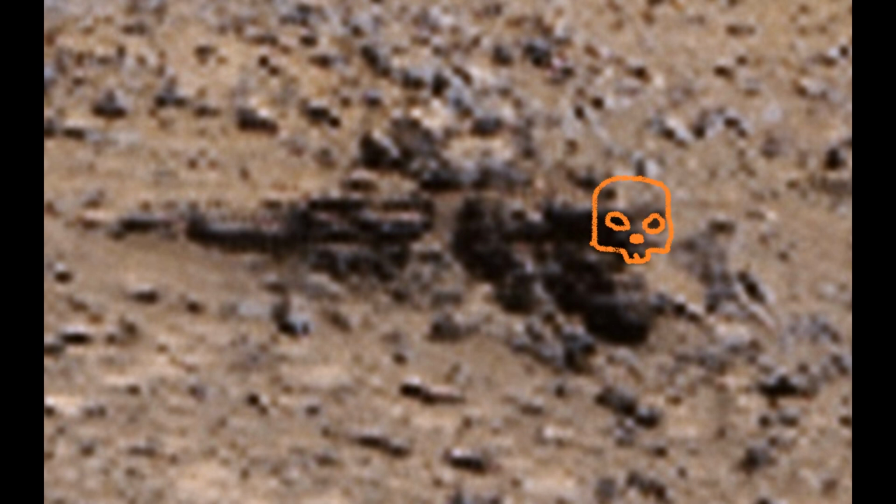What's really interesting is that it is not a human skull. The eyes are far too big, the nasal aperture and teeth are wrong. That design shows an alien skull.